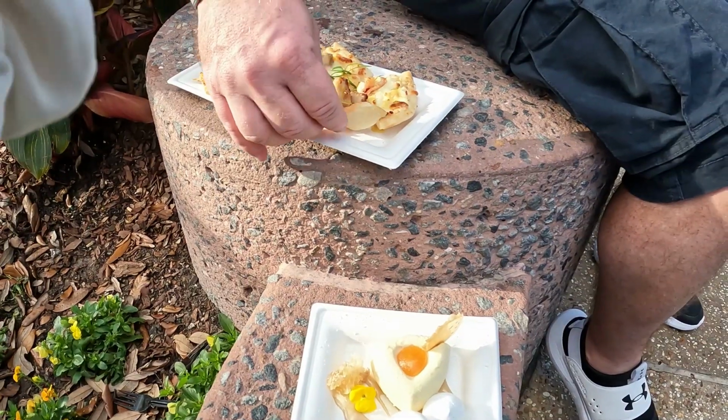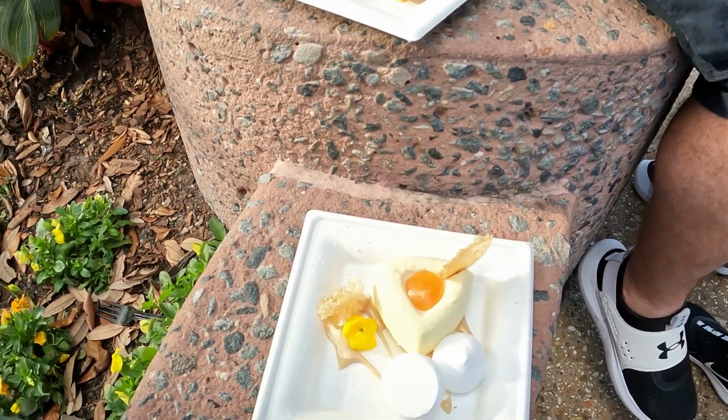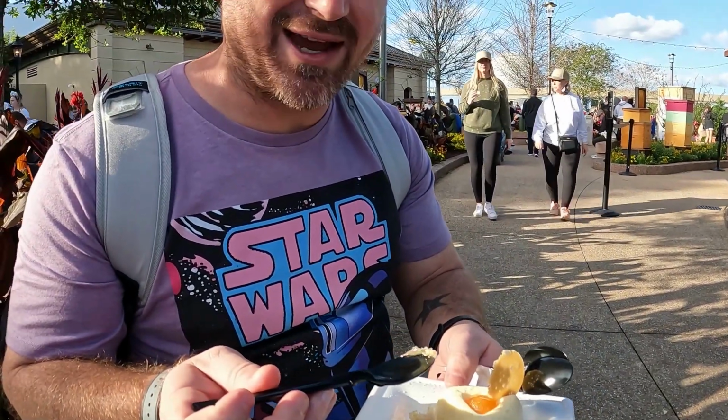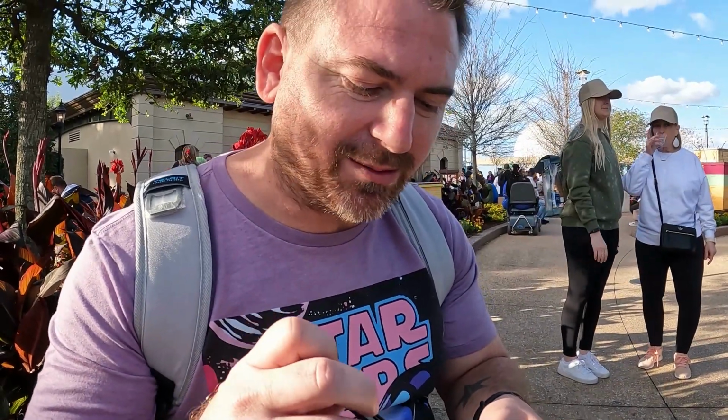We got a flatbread at the Honey Bistro and a cheesecake. Look how beautiful this is. Oh my god, this is just like a work of art. Cheesecake is my favorite dessert too. So excited.